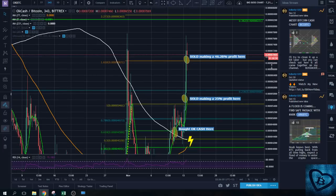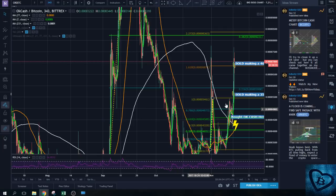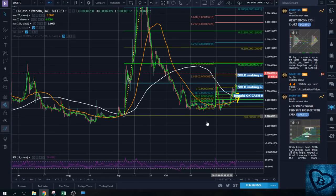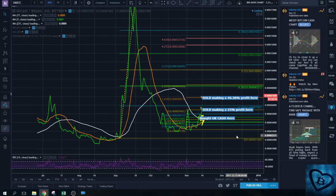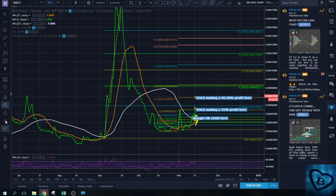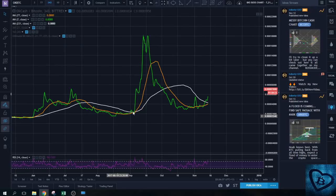Now, here is where you need to make your decision. I believe, from trying to understand this whole chart, let's get rid of the candles again. We might get rid of everything just so we can read it. I believe that the orange has completed its cycle. It's going to cross the white and it's going to continue to rise.